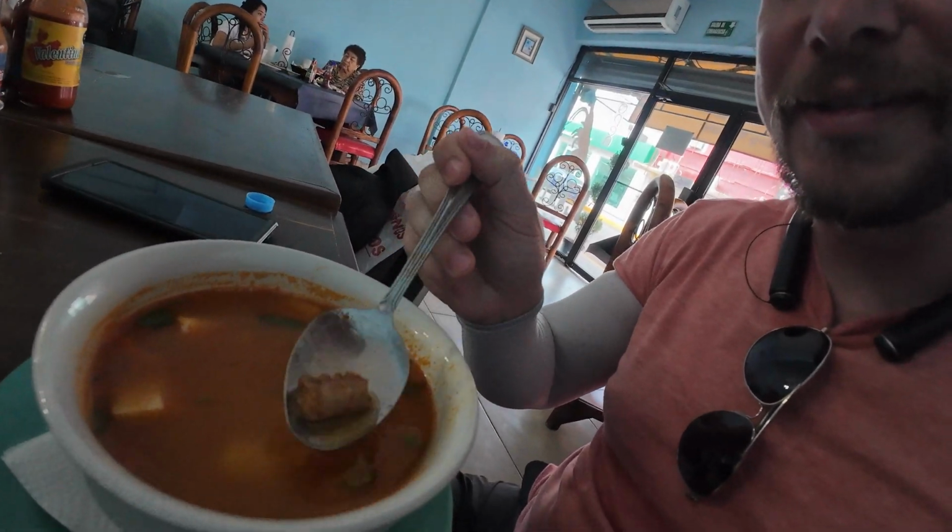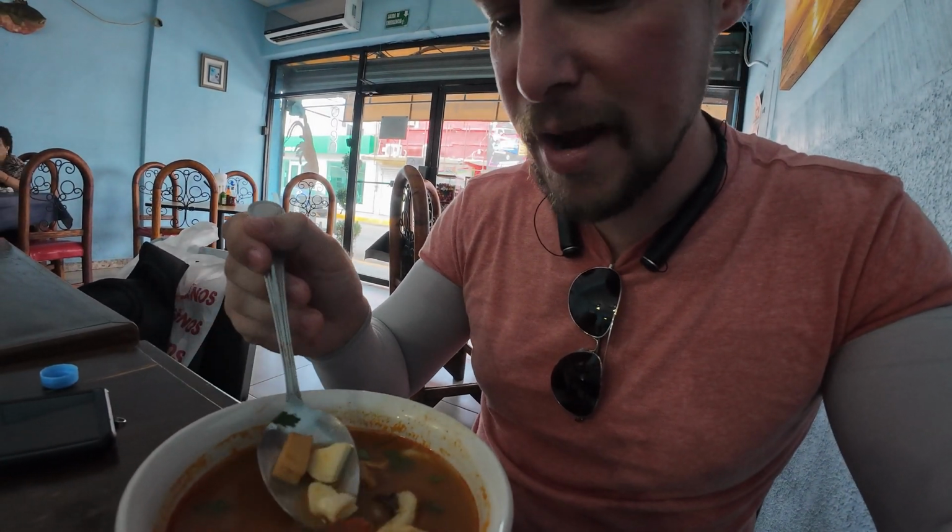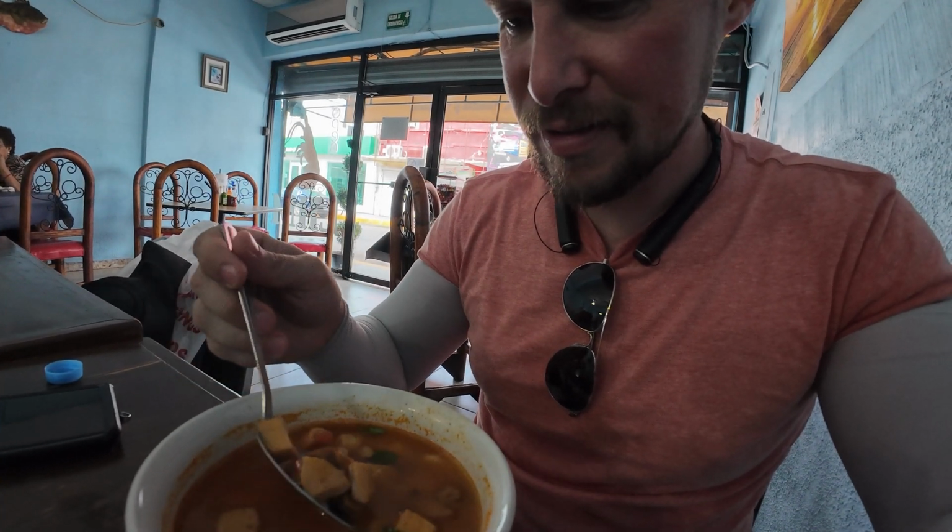Okay, I caved and sprang for a full bowl of the sopa de mariscos. So we have lots of different things in here, including something tentacled. Look at this. Tentacles. We've got shrimp. We've got crab pieces. Oh yeah, scallops. All kinds of stuff. It's gonna be good. Whoa. Happy Jesse. Whoa.